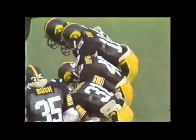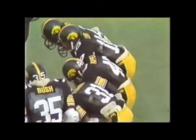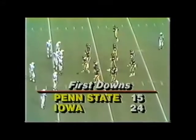Now he's surrounded by white jerseys. Now watch the way Long put it in between all of them. All right, good reception, good hit by Sidney. Iowa at their own 48-yard line. 3 minutes and 45 seconds to play in the game.